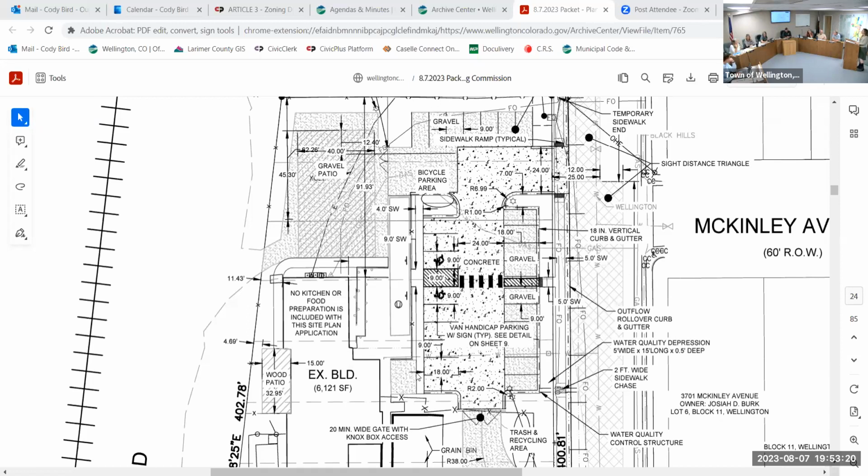I just have one some more. Oh, go ahead. I was going to ask some questions about lighting. I am trying to find where it is showing where lighting is going, because I know it is a pretty dark lot in there. And is there electricity that has to be pulled by the sidewalk? And is there enough street lighting?